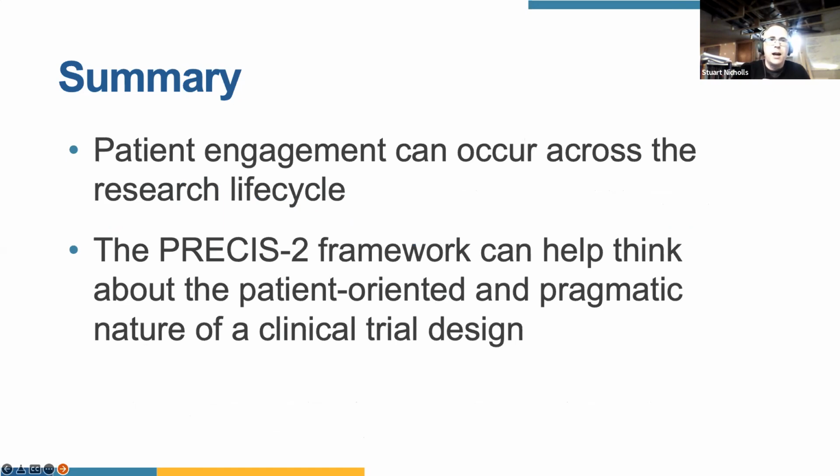Thank you. Hopefully you saw from that research lifecycle and the model that patient engagement can and hopefully should occur across that research process, to have different levels of engagement potentially at different time points. And I share just one example of that PRECIS framework, where we can think about a clinical trial and how pragmatic or patient-oriented it is through a number of different features, such as who gets to be involved, what the outcome measure is, and so forth. Next slide, please.